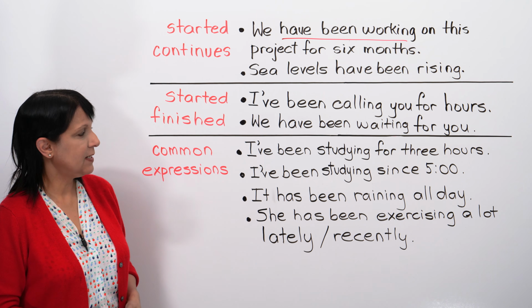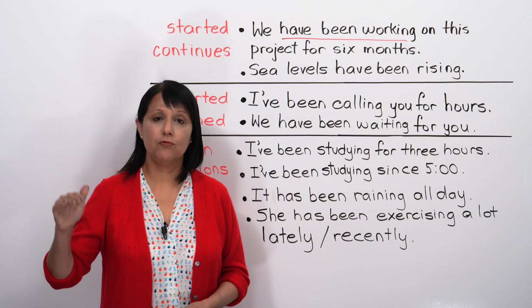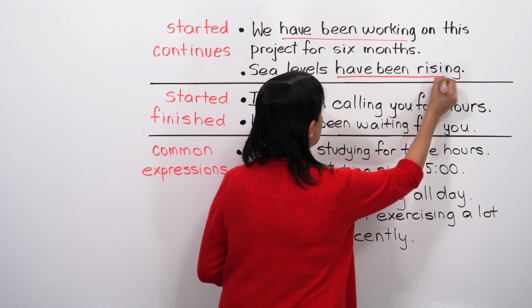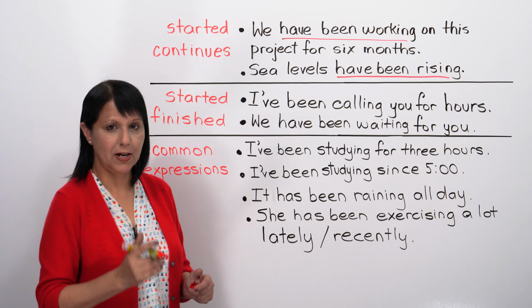We could also say sea levels have been rising. So where's the tense here? Right here. Have been rising.